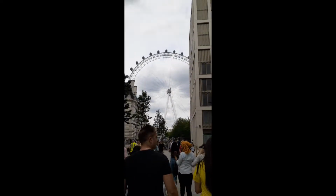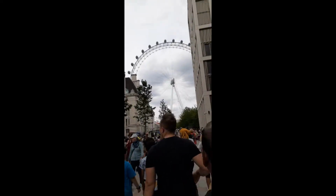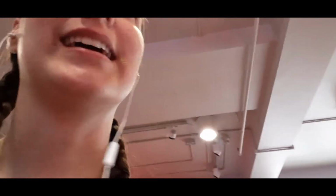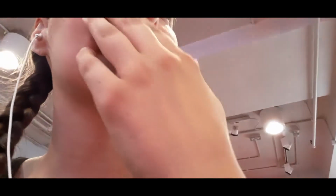I found it. Go. I'm so excited. For tickets for the London Eye. I just started a timer to see how long this takes.